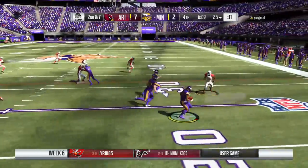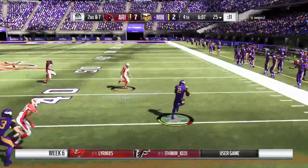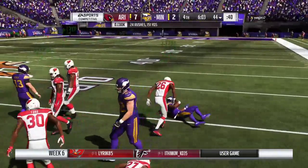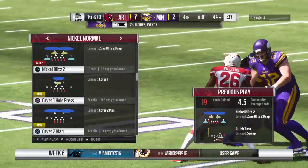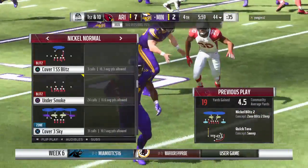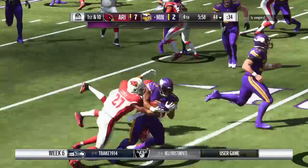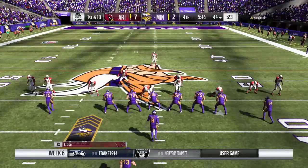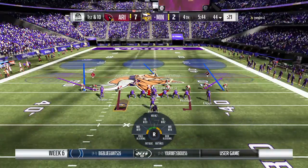A toss to Cook. Room here to run. And they'll get it up just short of the 45 at the 44. That good for 19 and a 1st down. And he continues to pile up the yardage. That puts him over 150 now. And this defense has really had its problems trying to keep him contained.